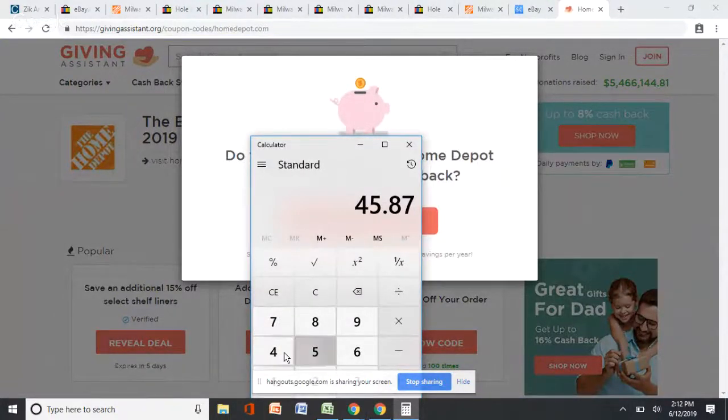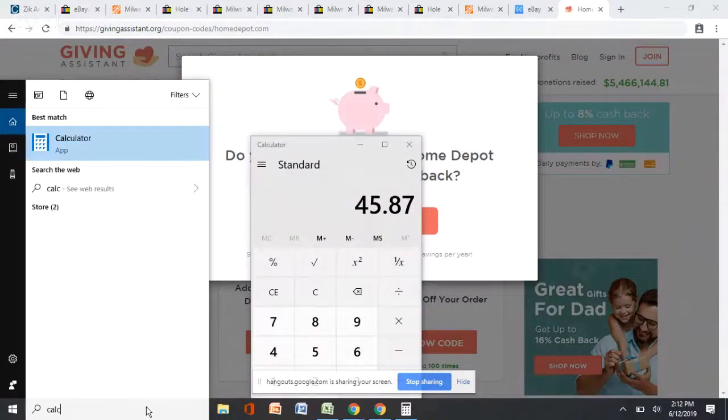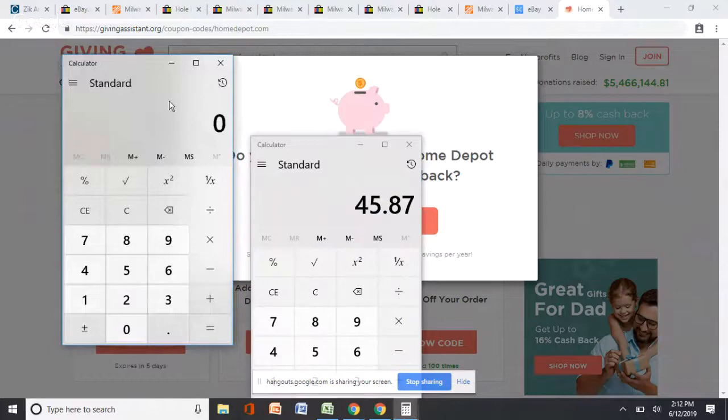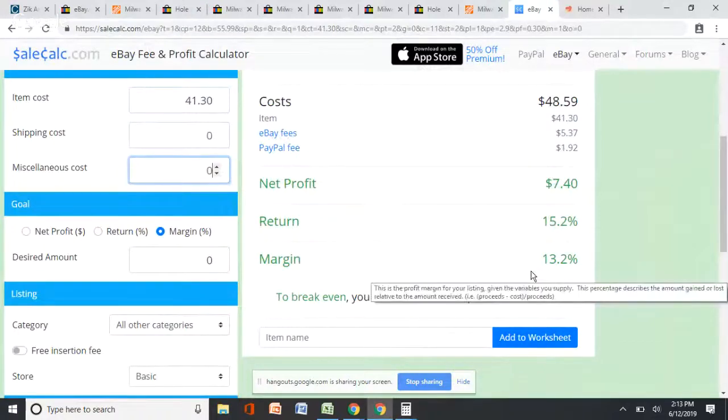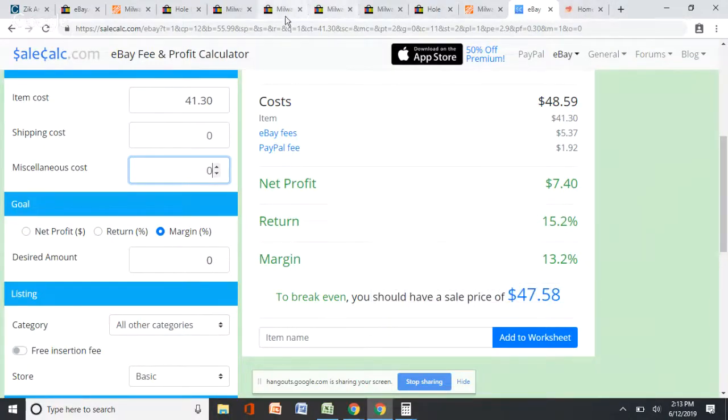So 4% plus, we'll say 6% from Card Bazaar is 10%, right? So 10% off of this, kind of times it by 90 because that'll be 90% of the value. 41.30, we'll say. And that's a 13.2% margin. You guys see how I did that? Returns 15%. Margin is actually 13%. So if you do the cashback game, it's highly profitable. All right, on to the next one.